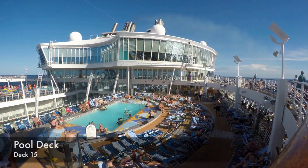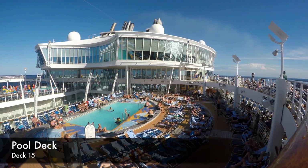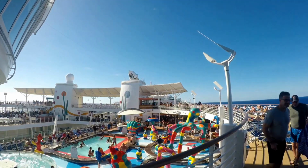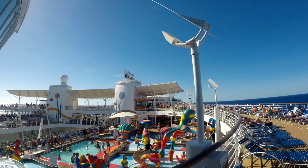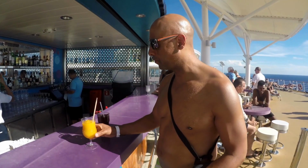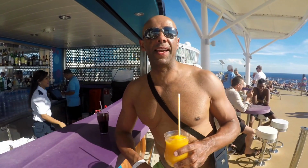Perhaps one of the most important parts of the ship, on sea days at least, is the pool deck here on deck 15. You'll find four different pools, including the children's pool that you can see here, and there's also several bars dotted around as well, so you can have that all-important cocktail. So this is a frozen mango juice drink, non-alcoholic. Of course. Well, it's daytime, so you know, pace myself.